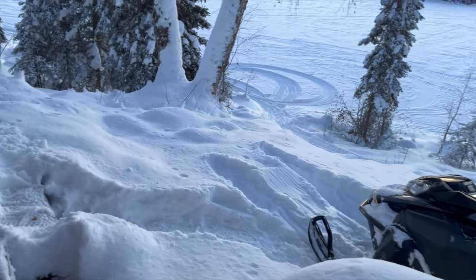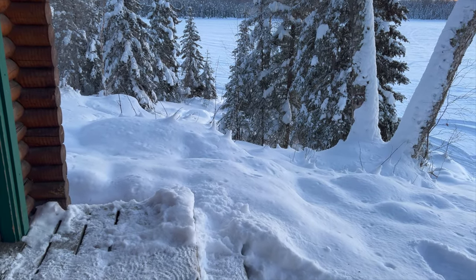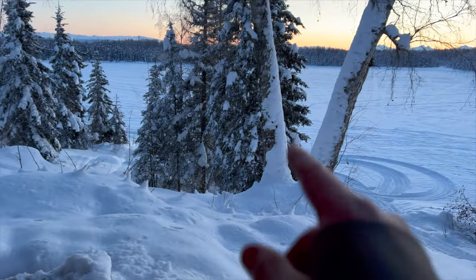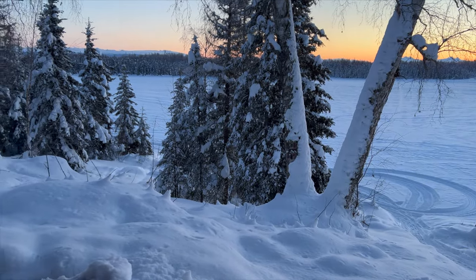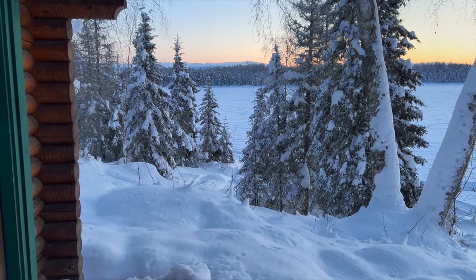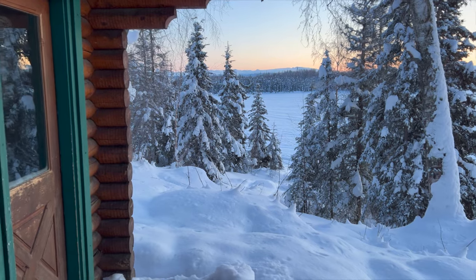So after about 4 hours of digging and trying to get out, we had to abandon it. Kate had to roll her whole way. There's another hole. This water, it's quite scary. It's 35 below or 29 below right now. And we survived. Now we got to try to figure out how to get out of here.